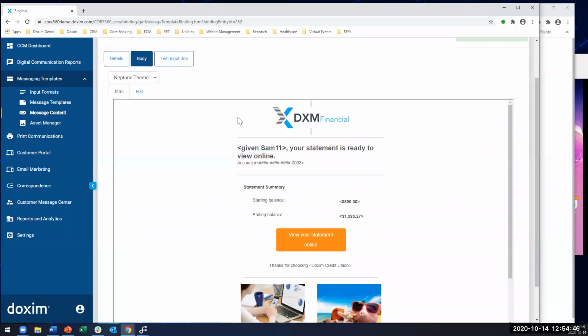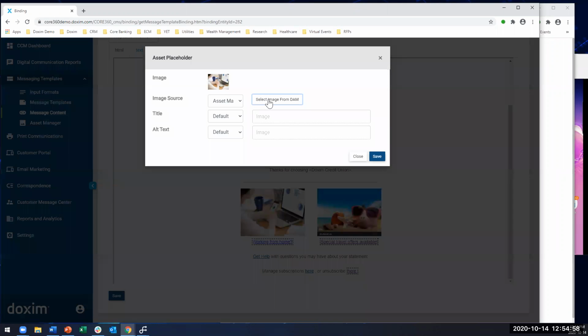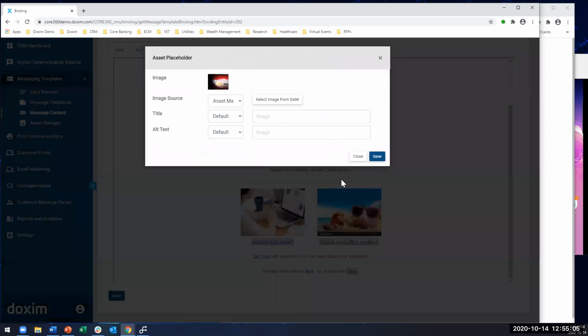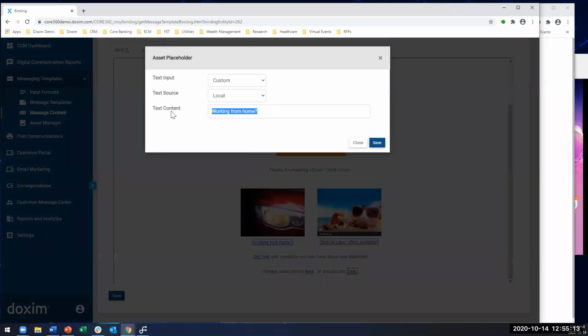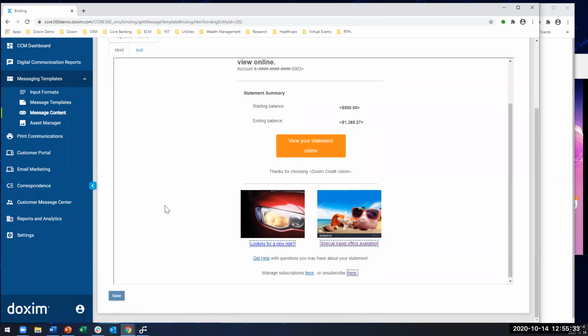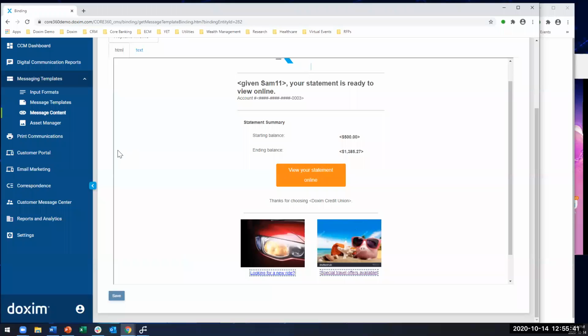And so your business users can do things like come in and manage the key areas of the message that goes out to your customers. And so it is as simple as accessing images that have been approved by your marketing team and that have been loaded into the asset manager of the Doxim CCM platform, and as simple as typing your message directly into the template. So in this case, if we're looking to promote a new auto loan product, then it's as simple as doing that and clicking save, and with the next round of statements that come through, this message with the updated marketing content will be in play.